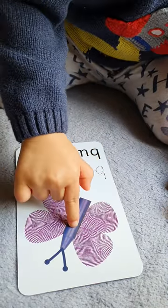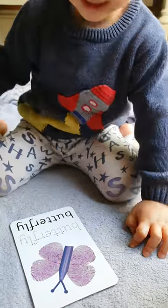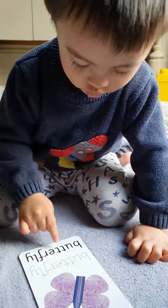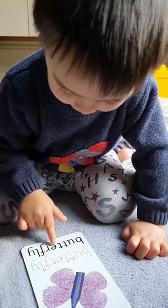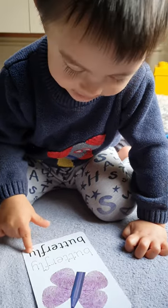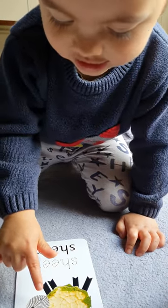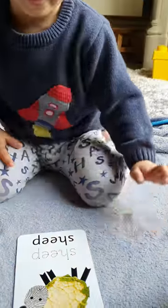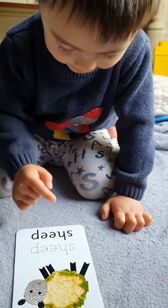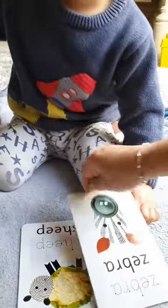A butterfly. And one crayon and two rings. Come on, butterfly now. B-U-T-T-E-R-F-L-Y for butterfly. Well done. What's this one? A sheep with one. Come on, hurry up. Read it. A holy flower. Yes, come on, read it. And some letters on his back. Come on, read it now. S, H-E-E-P. Well done.